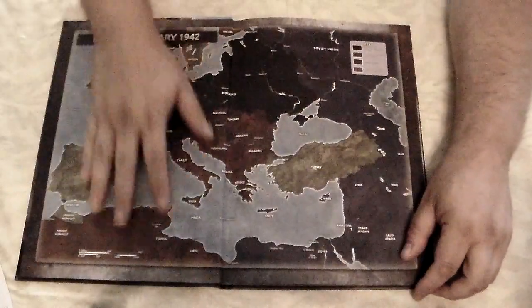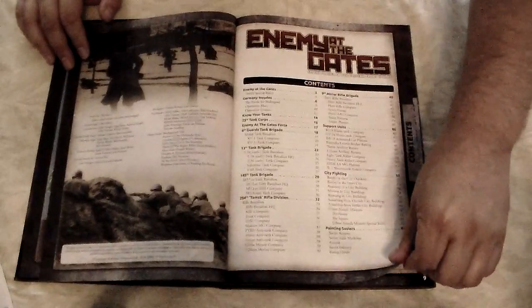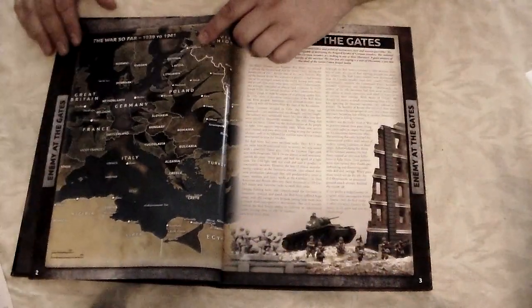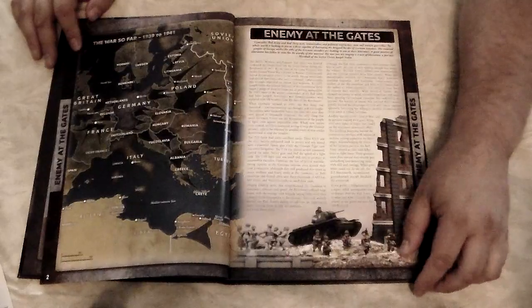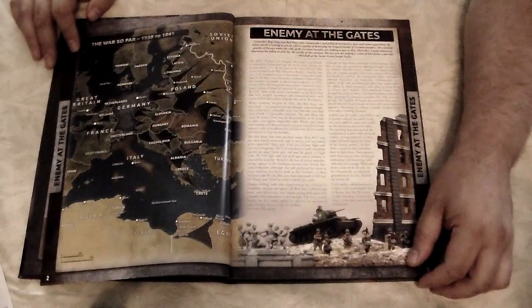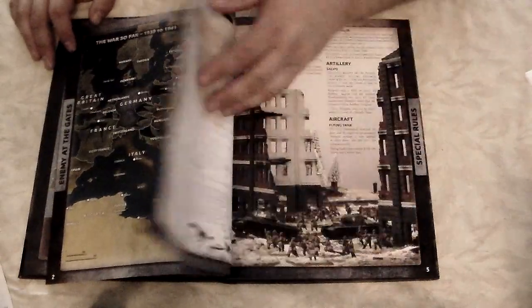When you open this up, you get to see a nice overall view of the map, January 1942, how things were going, and then the table of contents. It's a nice touch. They always add some genuine wartime photos there to put things in perspective. You also have what happened from 1939 to 1941. This is a really great help for those people who know very little about World War II history. It's a pretty fast refresher, or a fast primer, if you will. You're basically front-loaded for this.